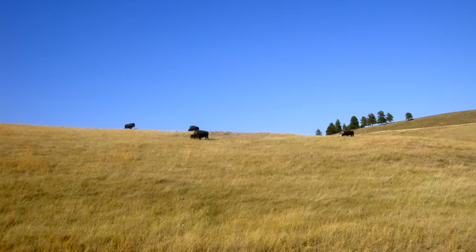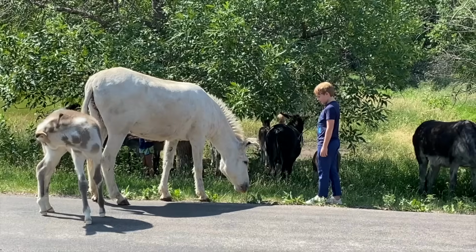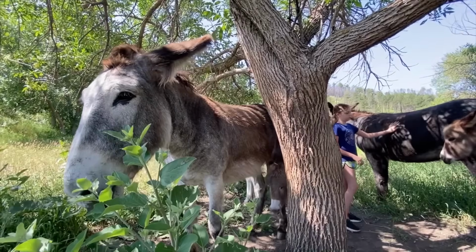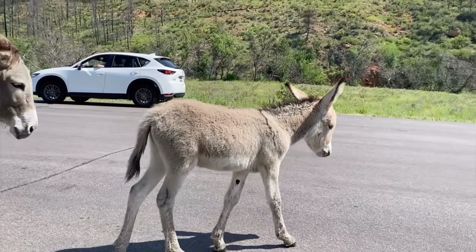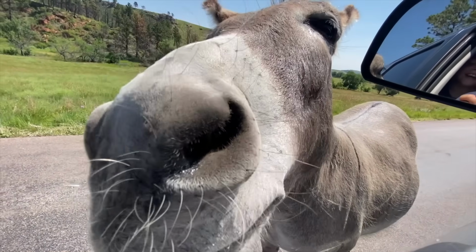And it has amazing wildlife. You will be able to see bison and prairie dogs and turkeys. And our very favorite are the begging burros. These are wild burros that come down. They're so cute. Last time we were here, they had babies. Oh my gosh, it was so fun. That's one of the things our family looks forward to when we travel with our kids, just driving around that loop and seeing the wildlife.